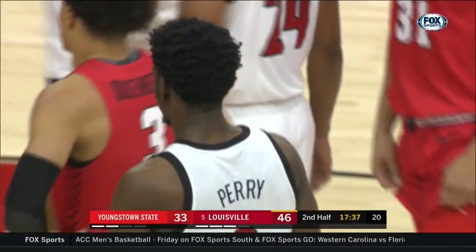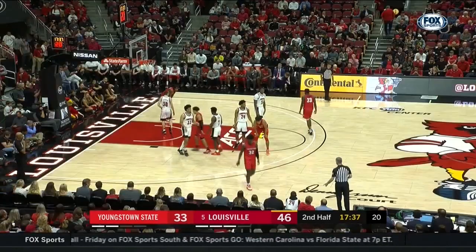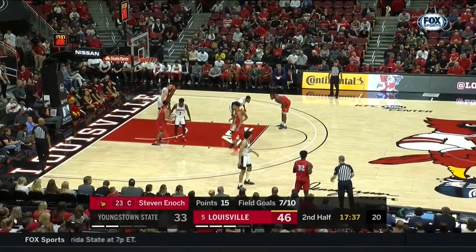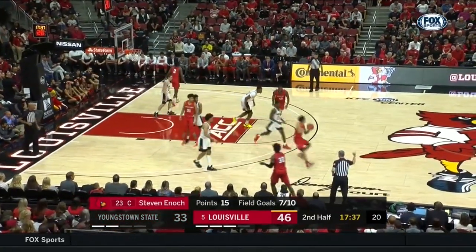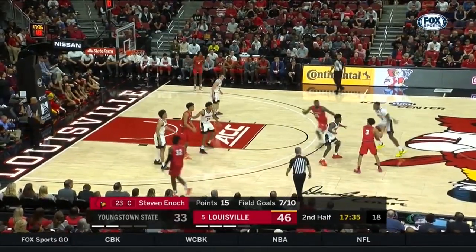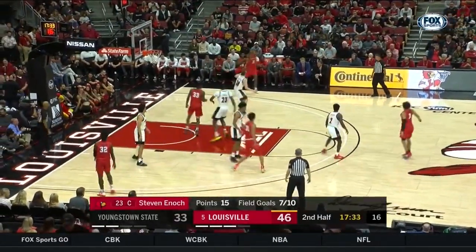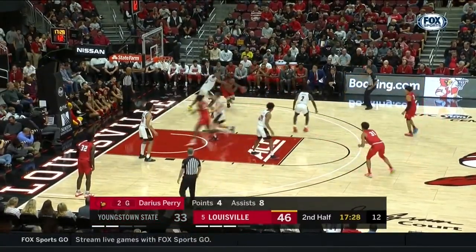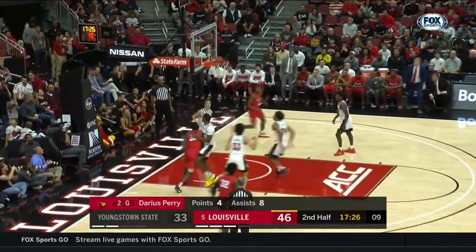Tom, I will point out that when the Louisville offense sort of tailed off toward the end of the first half, it was when Enoch was on the bench. Enoch played 15 minutes in that first half. And again, with Malik Williams out, they don't have the two-headed monster inside that they had last year.